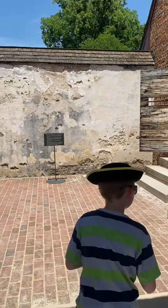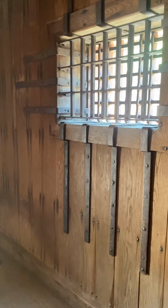But by the way, I got a new hat. Yeah, look at this. Here's some, I guess these are the cells here. Let's go to jail. Is this the jail? They have no beds. Guys, is this the jail? They probably didn't have a bed. Yep. Here's our bars here.